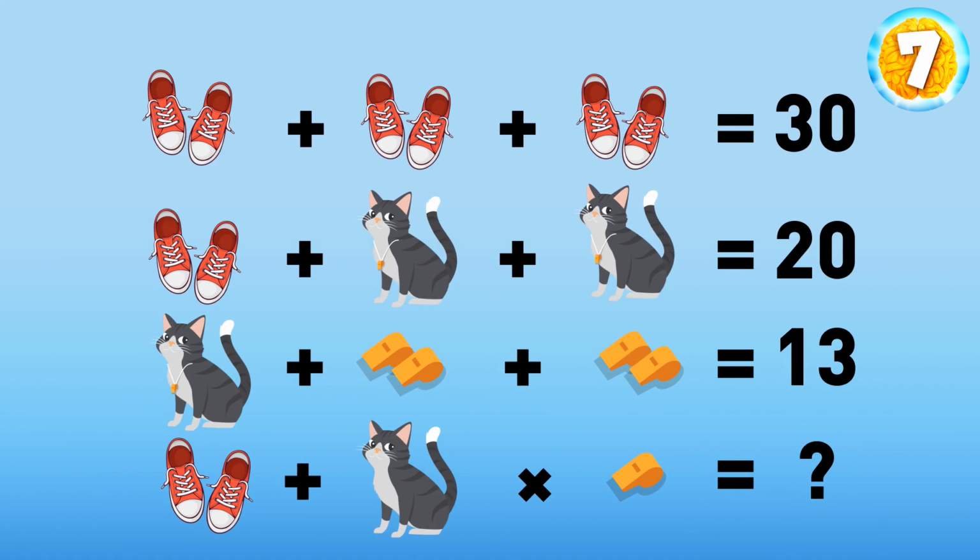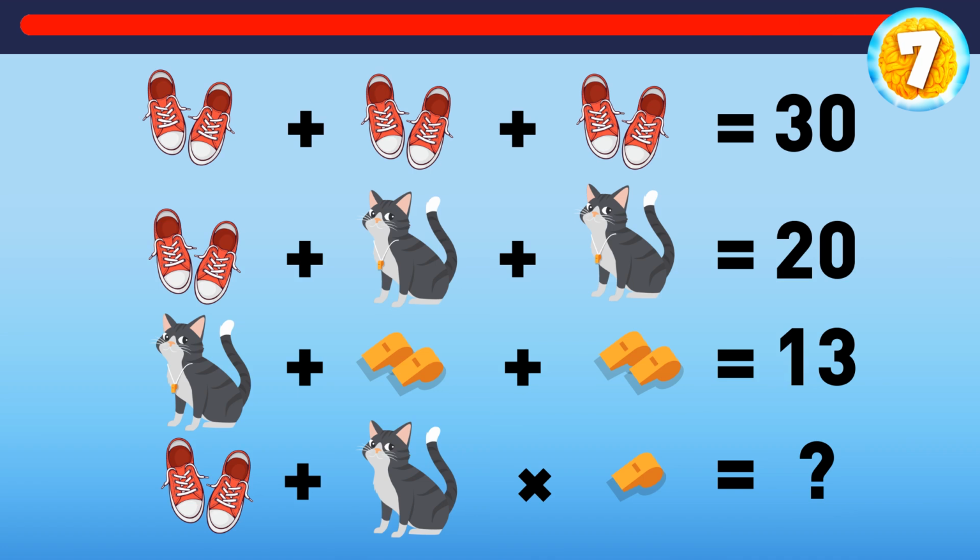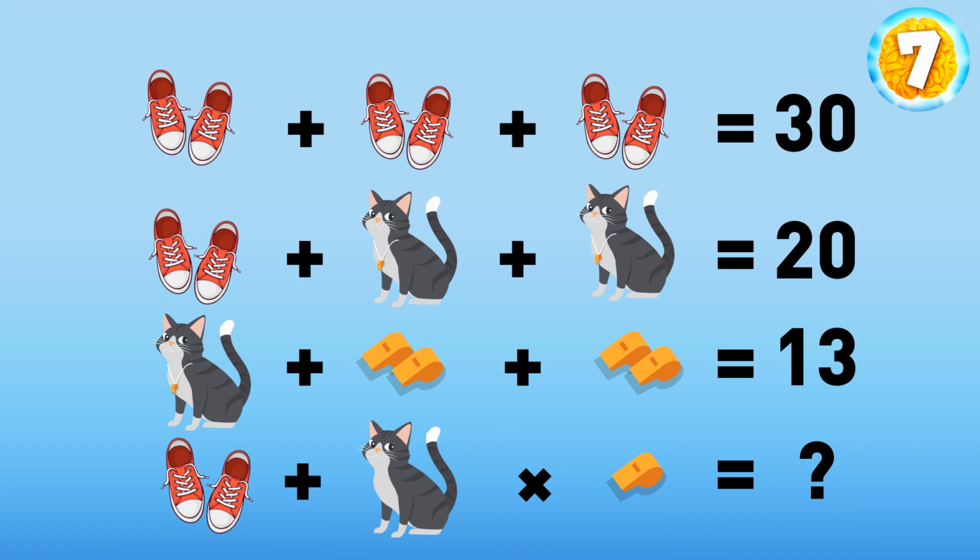This one is similar, but a bit harder, so be very attentive. Okay, 3 pairs of sneakers make 30. Then 1 pair equals 10. Then 1 cat with a whistle must be 5. In this case, 2 whistles equal 4, so 1 whistle is 2.